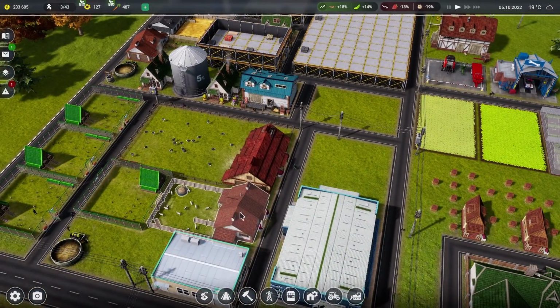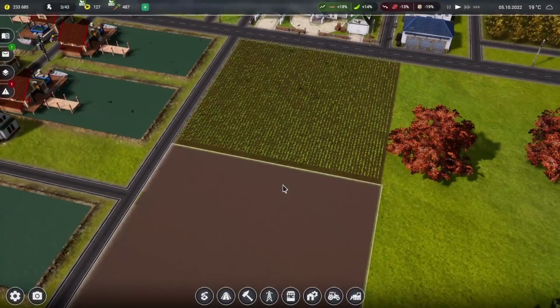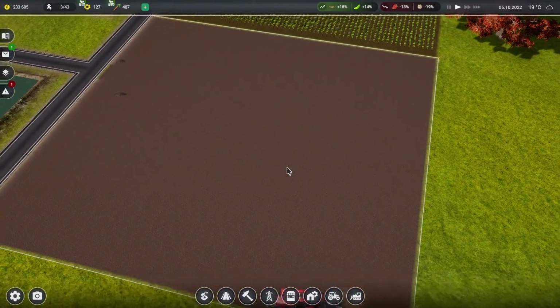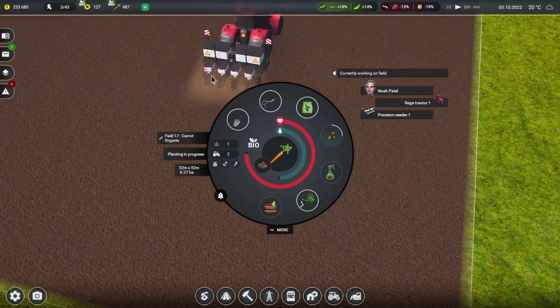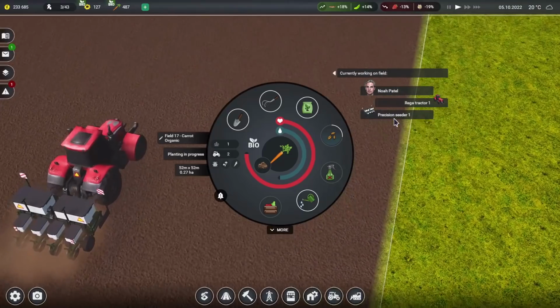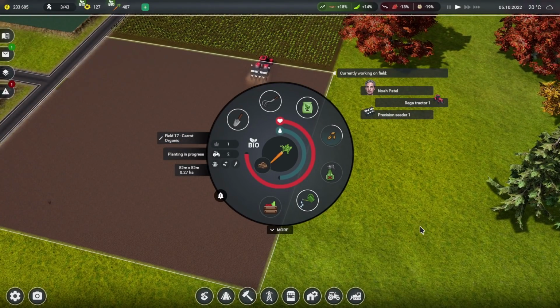So yes, we're going to need to get some more sheep, which is what this is all about, which is good. How are the carrots down here? Are they actually being planted? What are they doing just there? They are planting. They are using the precision seeder to get the carrots into this field. Okay, this is very good.